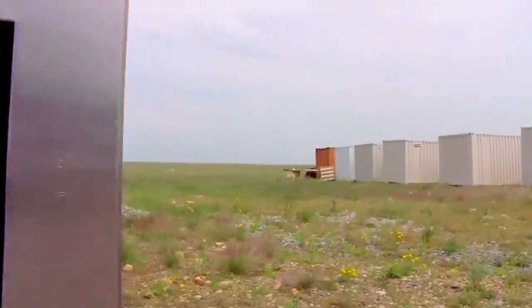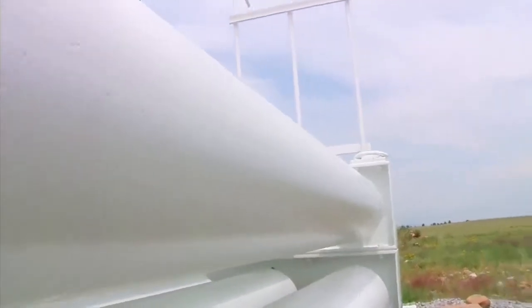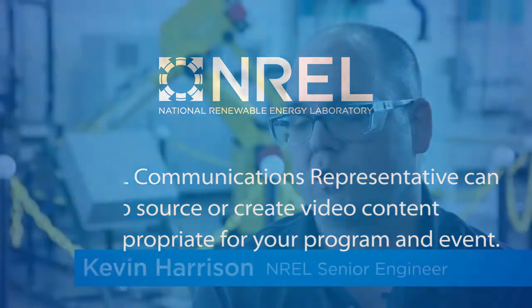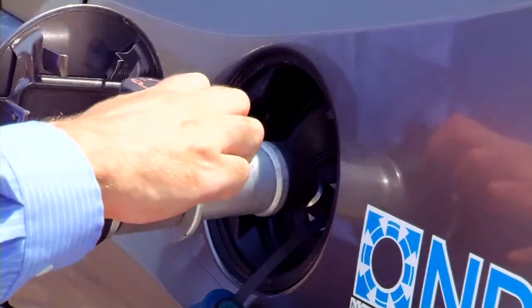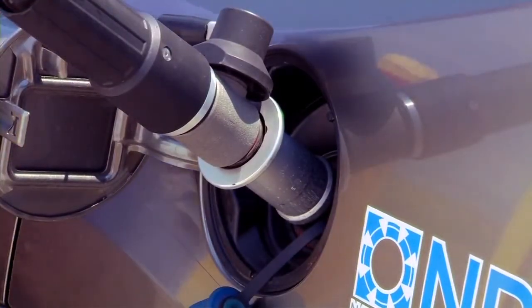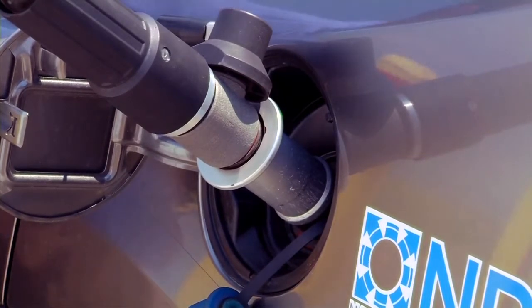Here at NREL, we've always looked at reliability. Some of the work we're doing is not only analyzing appropriate locations for fueling stations, but also doing infrastructure testing. One of the key issues surrounding refueling, of course, is where the customer comes in contact with the refueling equipment, and that's where the hose and nozzle assembly come into play.